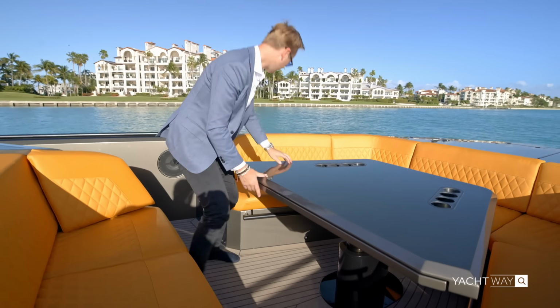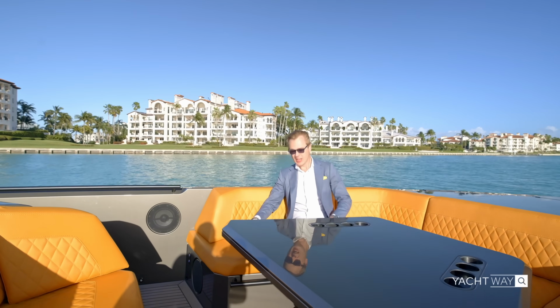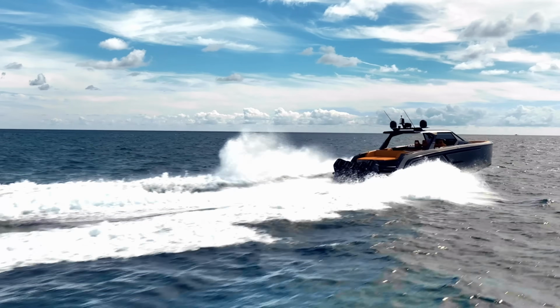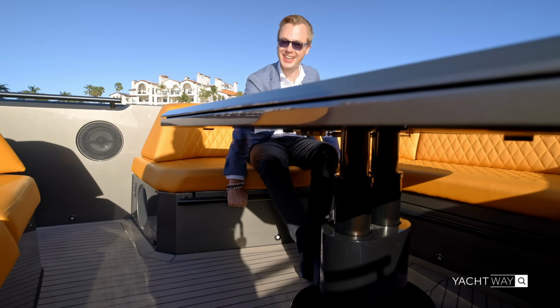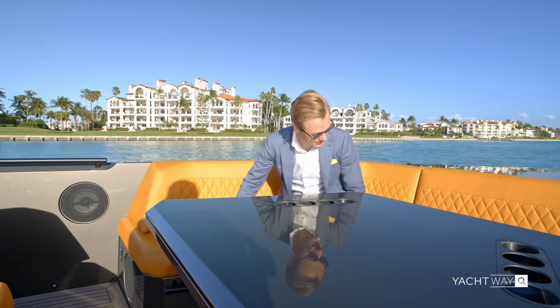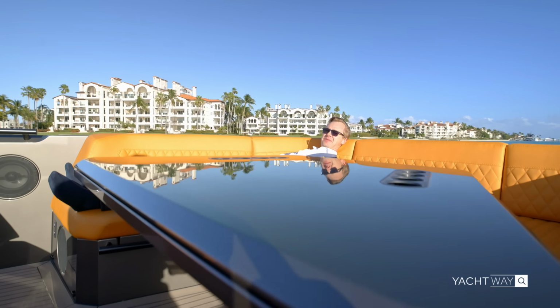Now, let's sit over here. Now let's talk about this area. When you're sitting over here and going at high speeds, and you're like, oh my God, where do I grab? I want to hold on to something maybe. You have handrails right underneath, so you can grab onto them when you're under way. Same thing when you're laying down over here, you can hold on to feel comfortable.